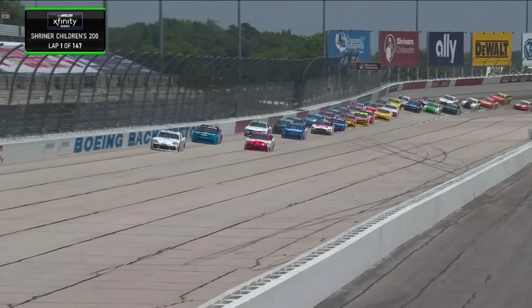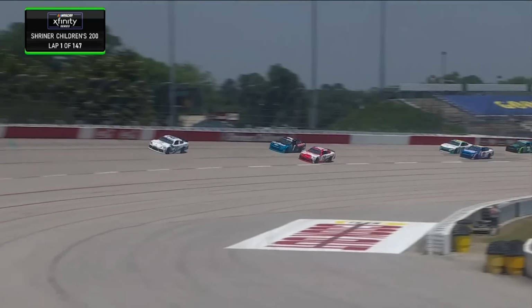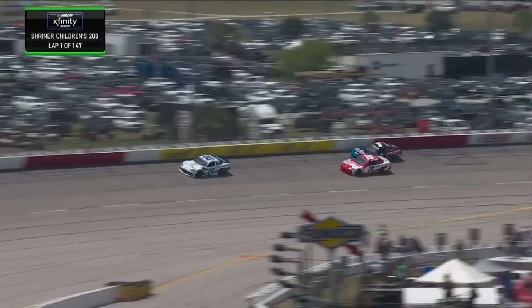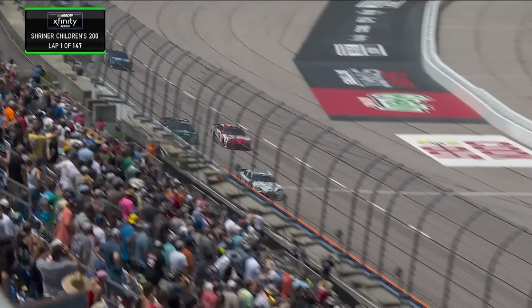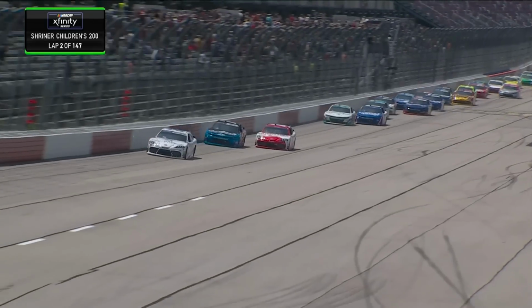You know, ever since they repaved that little patch in 1 and 2, it's just crazy how much grip that spot has compared to what it used to. So you see a lot more drivers be able to go two wide through there a little bit easier than before. That's something that has changed immensely ever since they paved that spot, as we've got a great race for second with Truex trying to hang on to it.